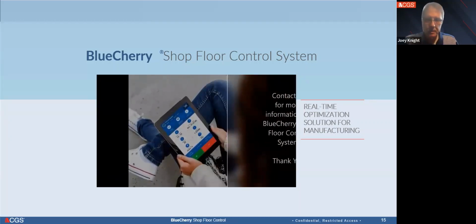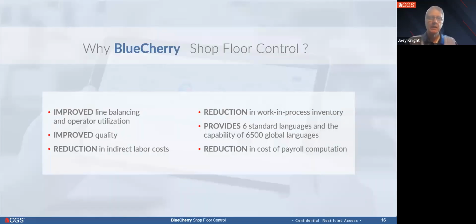So like I said, that's just an overview of the system. And all of these things will be a huge contributor to helping make your factory a smart factory, giving you the information that you need in real time so that you don't have to rely on reports from yesterday to see what happened in your factory. So what we like to say is, why BlueCherry shop floor control? What are the benefits? What are the key things that you're going to see from putting in our solution? And we'll talk a little bit more about this as we go along.